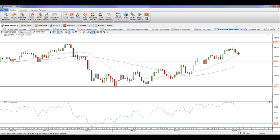We'll look to see if the buyers hold that through to the closing bell. If they do, then that's a strong indication that we could see this pushing back above 4,400 and potentially testing those highs back in early May around 4,450.